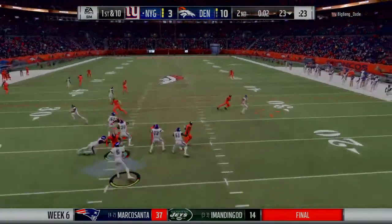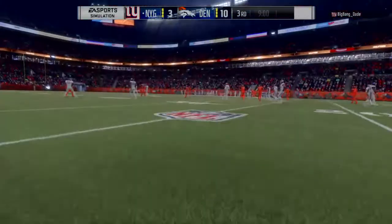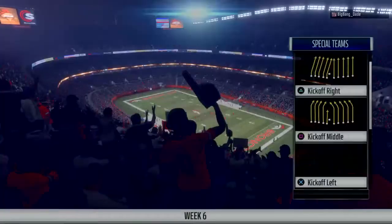Final shot before break. Webb. Open man right side is Ingram. And this one will go to the 28-yard line. So we're at halftime here in Denver with the Broncos leading this one.